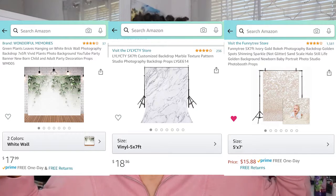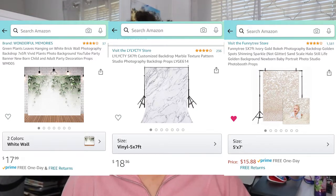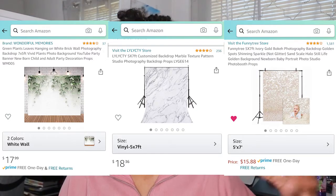And then another thing that I would suggest, I think I saw one of my friends on Instagram using these, and I've been sold ever since because they don't cost very much. It's an easy way to switch up the background, and the variety is amazing. You'll see a lot of those in my videos, like the marble one. Those range from like $10 to $20.